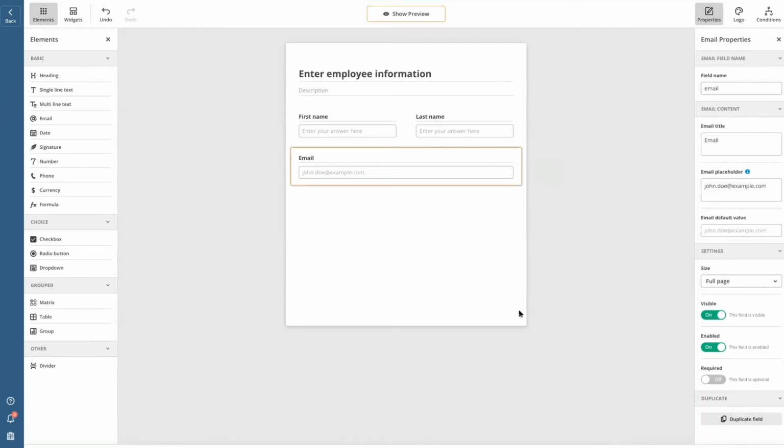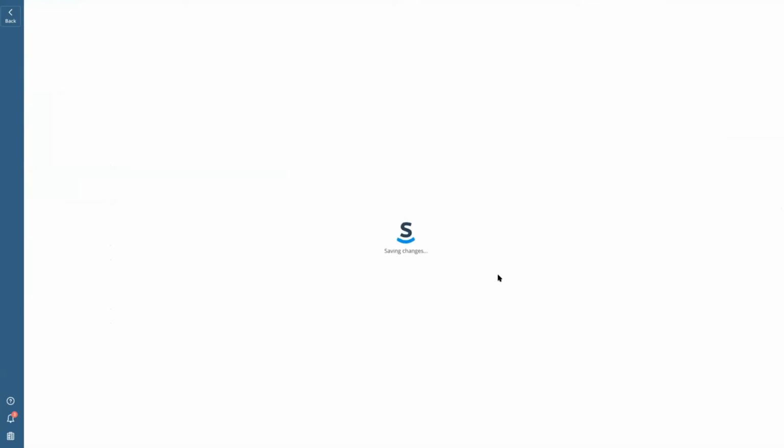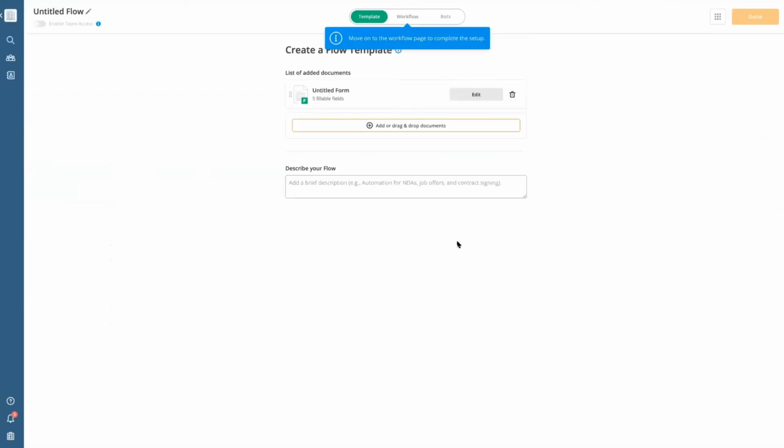Okay, and that's really it. Our form editor does support many different kinds of elements and widgets that can be placed on the form. We also support having conditional logic so that maybe fields will show and hide depending on some values that are here. So we don't have to get into all of that in this brief intro demo, but the form designer does allow you to get quite complex.